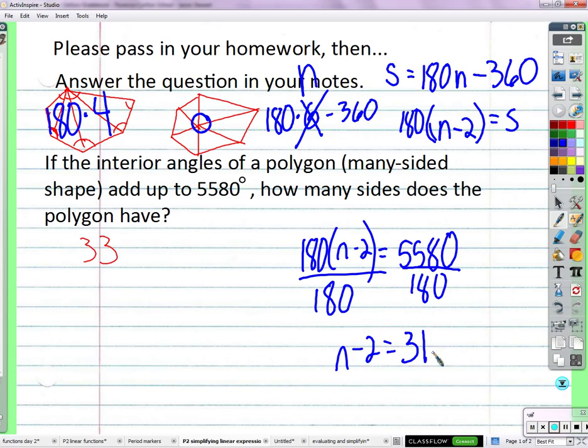Right? Yeah, because then you have to take the answer to 5580 divided by 180 and then minus 2. So you have to plug the number of the answer into n. Well, hold on.